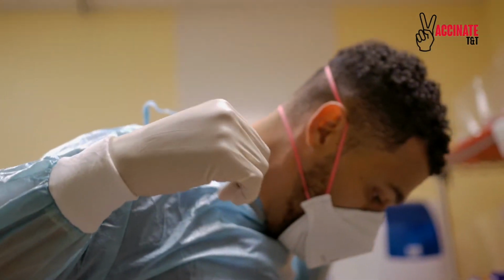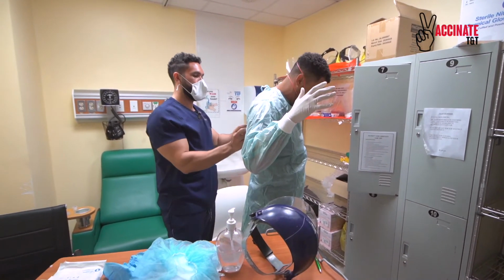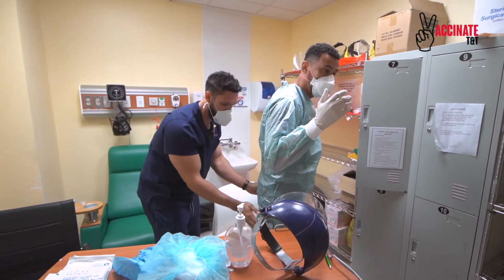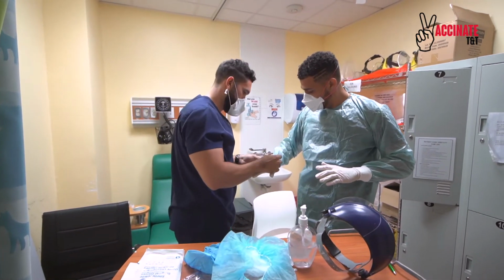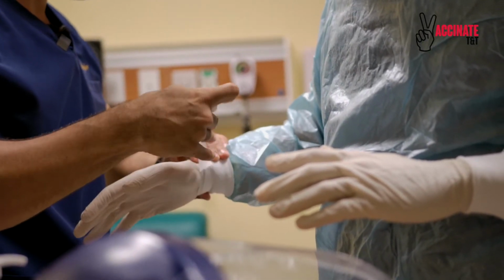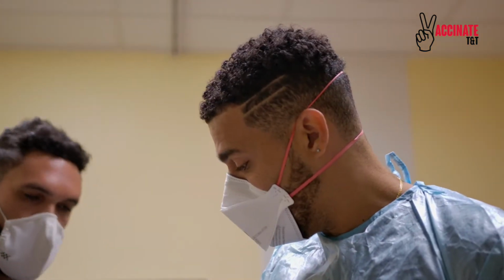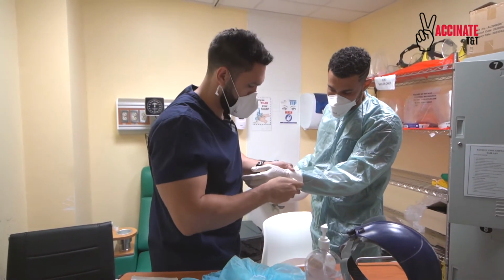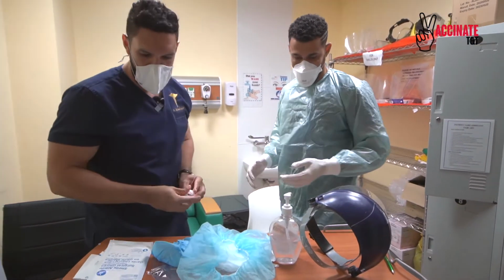Things getting kind of hot. Yeah, you might start to sweat a bit. So we're making sure we're blocking all entry points. This is going the extra mile a bit. And this is what we always have to do, go the extra mile. Again, safety first. So we're making sure there are no ports of entry for the virus to be in contact with my body. All right, sanitize again.